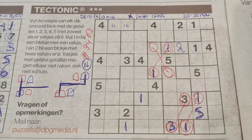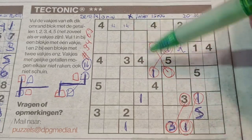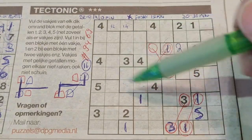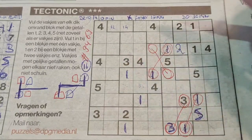And the question is why you need to recognize those shapes. Well, then the following step is easy, filling in those numbers. So let's get started filling those numbers. These 2 boxes cannot be a 1. Those 2 boxes cannot be a 1. So 1 box left for the 1 in this area. It's supposed to be here.